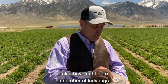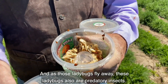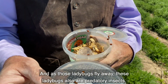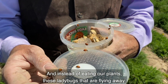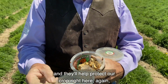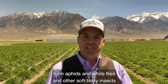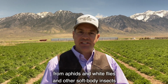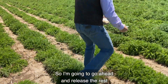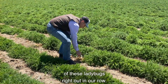I also have right here a number of ladybugs, you guessed it. And as those ladybugs fly away, these ladybugs also are predatory insects. Instead of eating our plants, these ladybugs will help protect our crop again from aphids and white flies and other soft body insects that chew on the leaves of our plants. So I'm going to go ahead and release the rest of these ladybugs right out in our row.